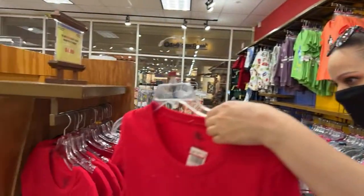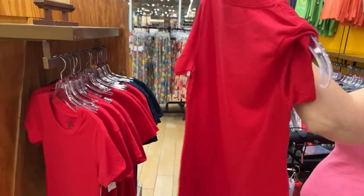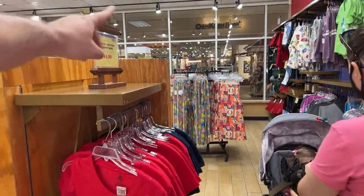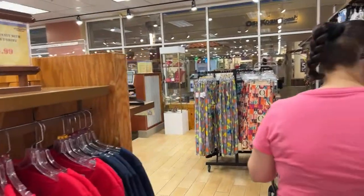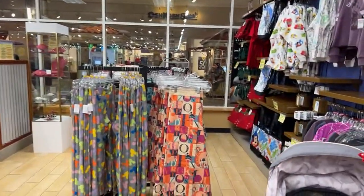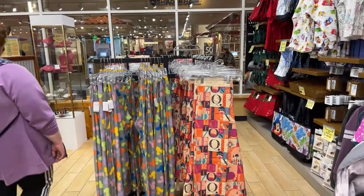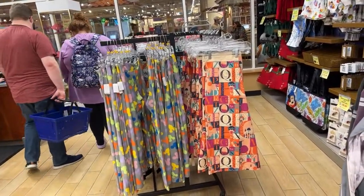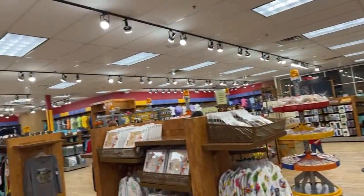Disneyland jerseys. They have a lot of leggings. Did you see it's blank too? $4.99, blank shirt. Look, it says right there, plain red navy women's shirts, $4.99. Interesting. Did you see the leggings? Oh, yeah. The balloon ones, the little pets. Anything else you want to look at in here?